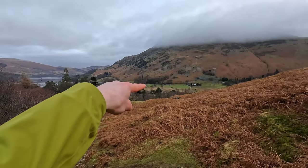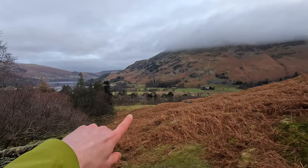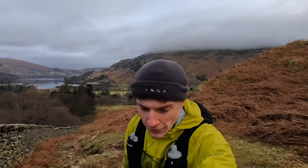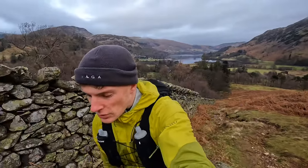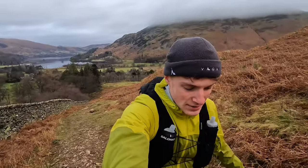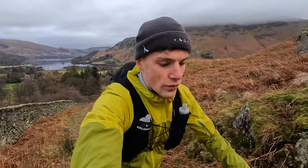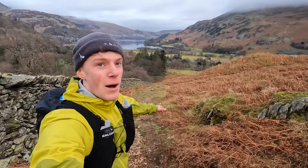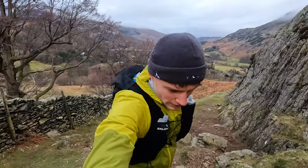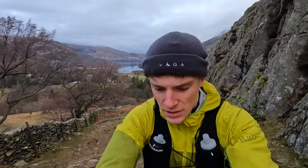So I parked down here in Patterdale, pay and display car park, £5 for the whole day. Can't get better than that in the Lakes. And I've said it before and I'll say it again, the eastern fells and the far eastern fells, absolutely stunning. There's some real hidden gems in this area. So if you're wanting to explore a bit further out of the tourist hotspots, there are some awesome walks to be done in this part of the Lake District. According to the book, which I got this route from, it should be about 17 kilometers long.